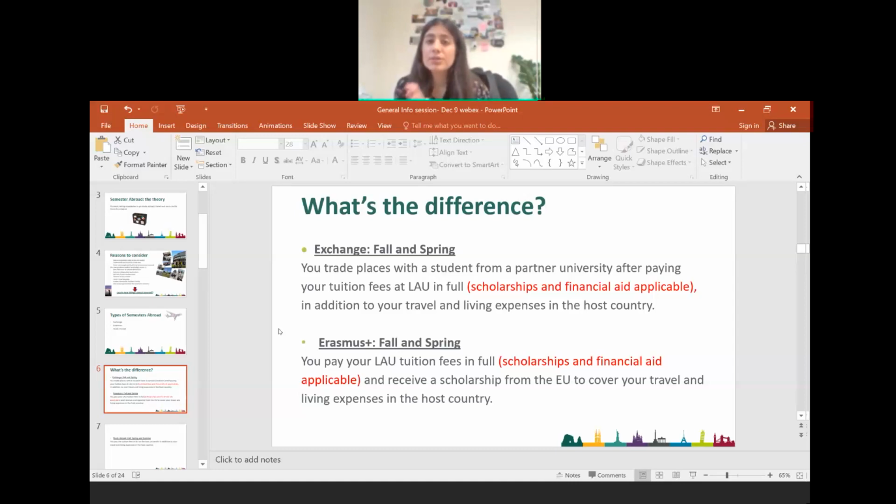So the first type is the exchange semester, which is usually available during fall and spring semesters only. It's where you trade places with a student from a partner university after paying your LAU tuition fees in full, and scholarship and financial aid will be applicable to your LAU tuition fees. In addition, you will personally cover your travel and living expenses in the host country.